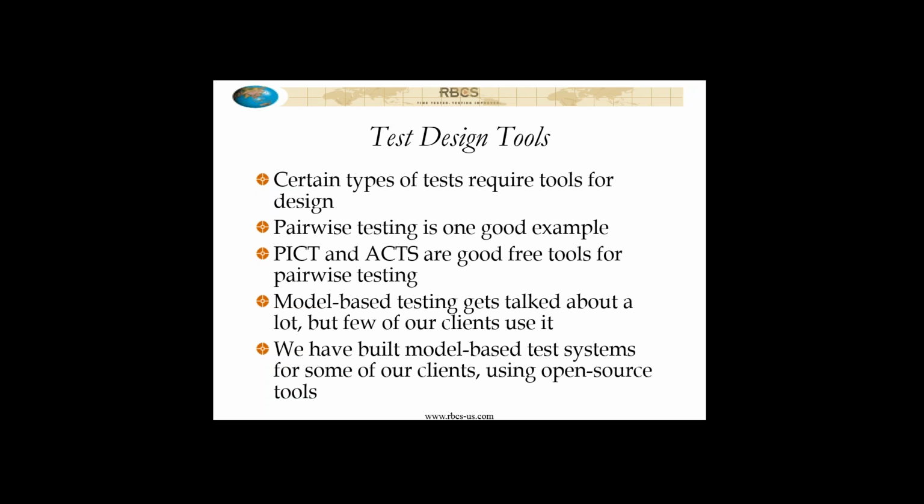Certainly there's a lot of model-based testing involved in performance and reliability testing, in the sense of building load models and so forth. But for functional testing and using the functional model-based testing tools, I think it's more talked about than done. But it is a practical thing. It's not impossible to do it.